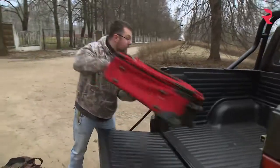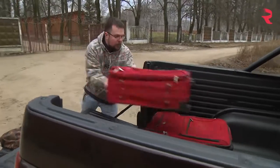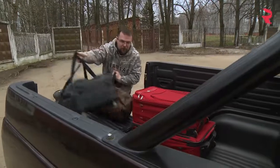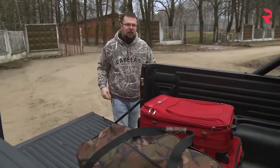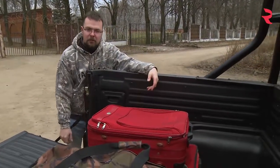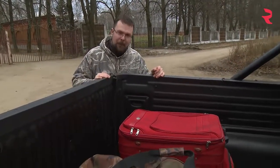So, every year, my family goes with me to America. That's wife and 2 kids. And we take about 3 suitcases and 1 big army duffel bag with us. About that much stuff, maybe a little bit more. And that barely even scratches the surface of the capacity of this truck bed. That makes me a happy man.